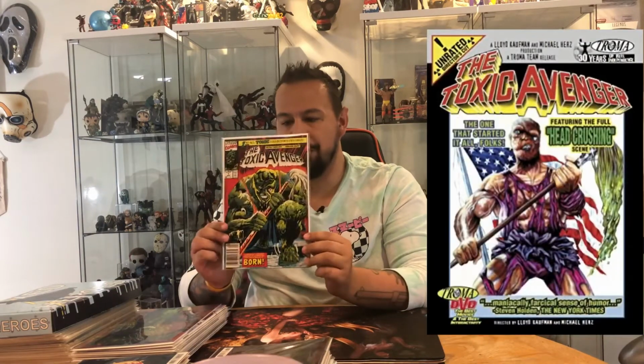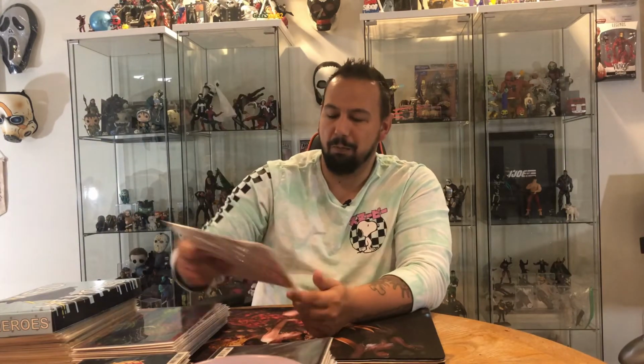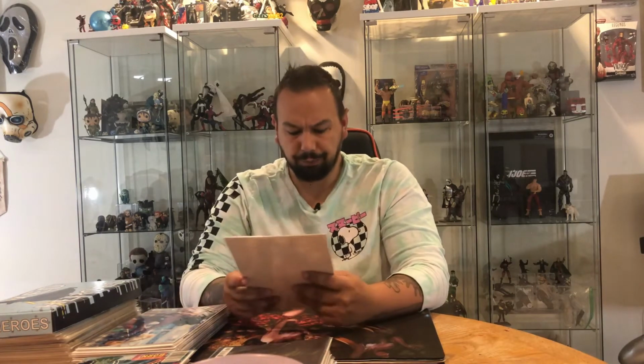So, growing up, one of my first wildly inappropriate movies that I never should have watched at such a young age was Toxic Avenger. And the comic shop had this. Rhino's Comics out here in Rochester had that on the shelf. Had to pick it up. Toxic Avenger #1 from Marvel Comics. A little Lloyd Kaufman throwback there.